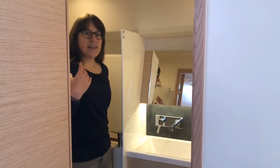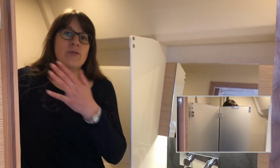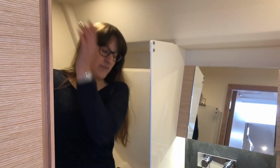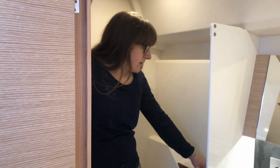And I'm standing in the shower now. So there's a little door that we can pull to the front just to keep the water in the shower and not splash everything else. The shower itself is on that side behind me. And down here I have a little seat where I can sit down as well, and a little place to store my shampoo bottles as well.